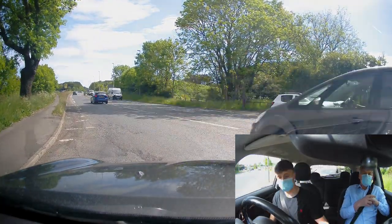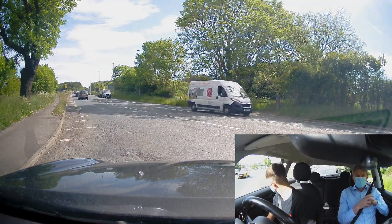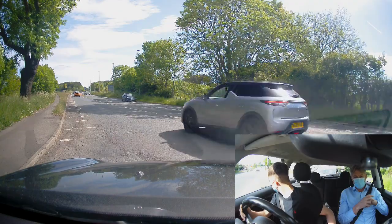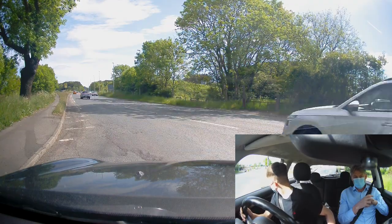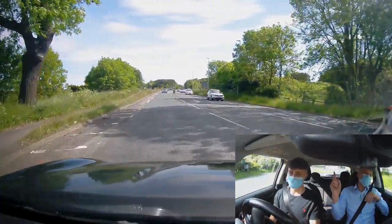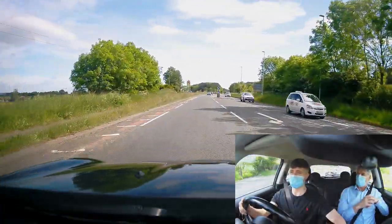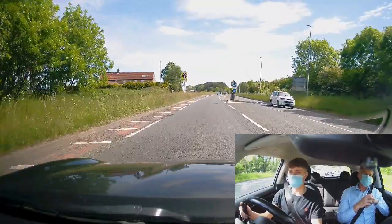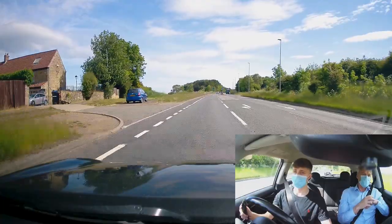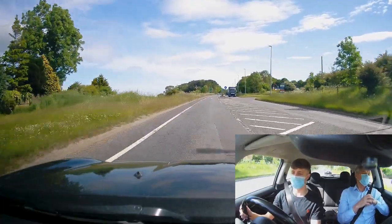Put your signal back on. Not that bad. Handbrake. A little bit of a hill start. It's your decision. See, because they come flying down here. So that's a dodgy one, isn't it? Yeah. Misjudge that at your own peril.